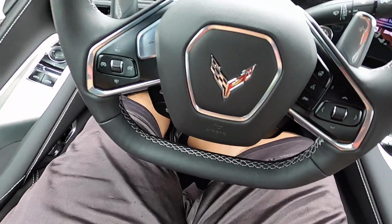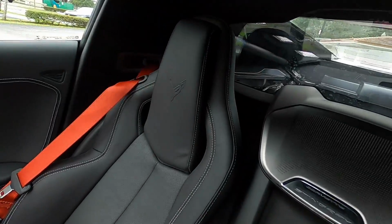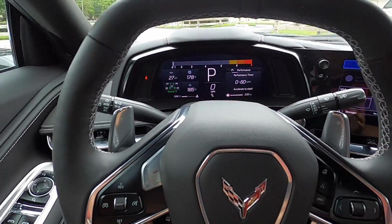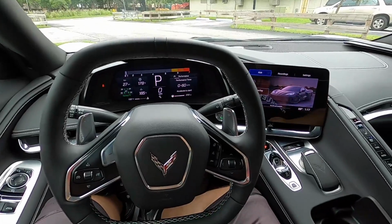And honestly, that really is about it for the interior of the C8 Corvette. There's a lot to it, and at the same time, there really isn't a lot to it. It's simplified where it needs to be. All of the technology, I would say, is definitely in these two driver displays here. It's a very driver-centric layout.